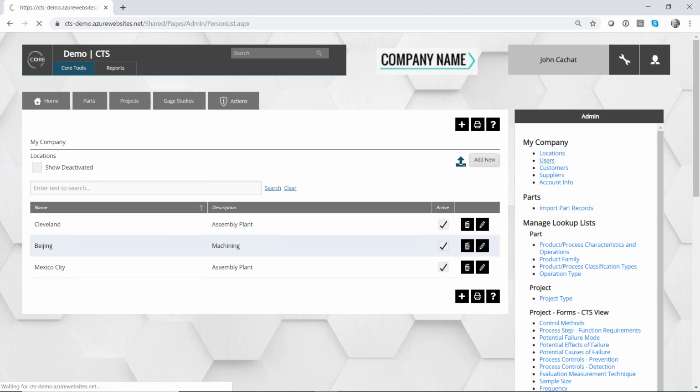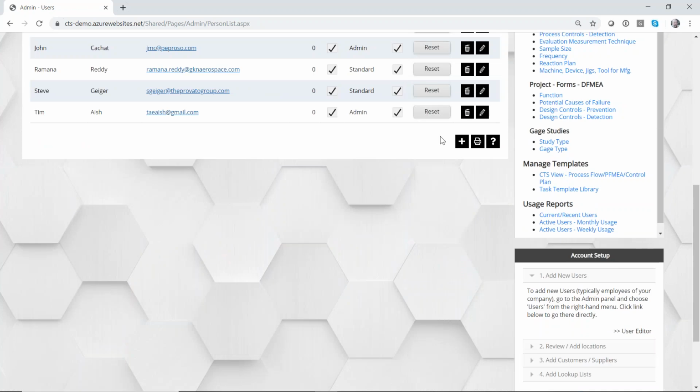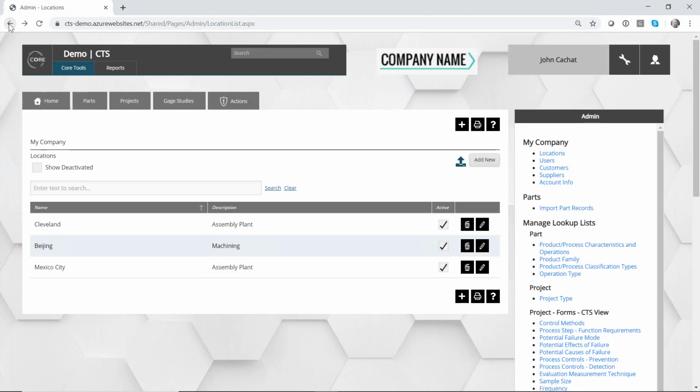So if you look at a user and you go into Cache, this is where I can tag you as an admin user or a standard user. That's where you can tag multiple plants and assignments to them.